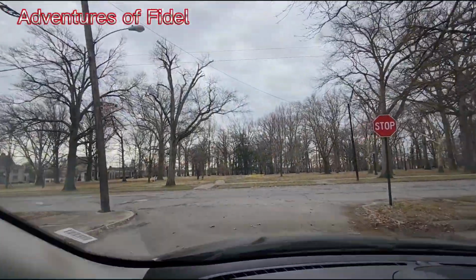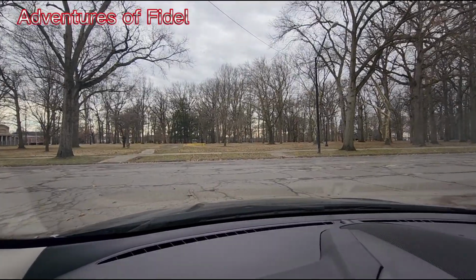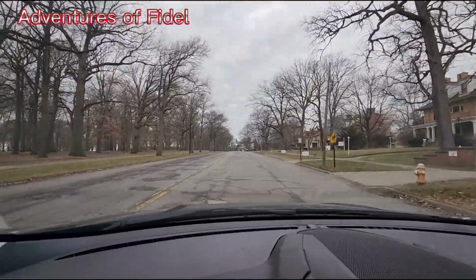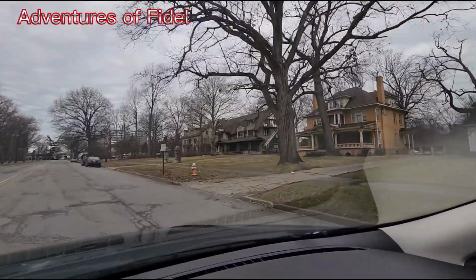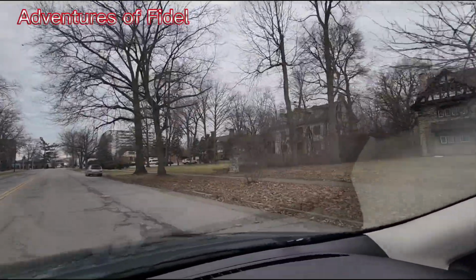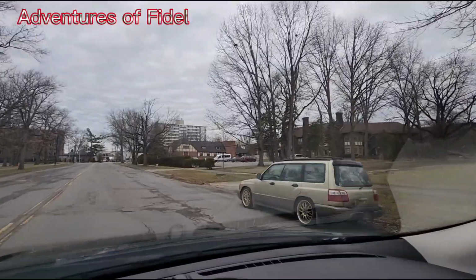So this is the back, the playground. Let's go this way and make a loop. We're going left and make a loop. Yeah, look how spacious these houses are. They have very good space in the front and very nice space in the back. So good. So if you have kids, they can always play in the front there.